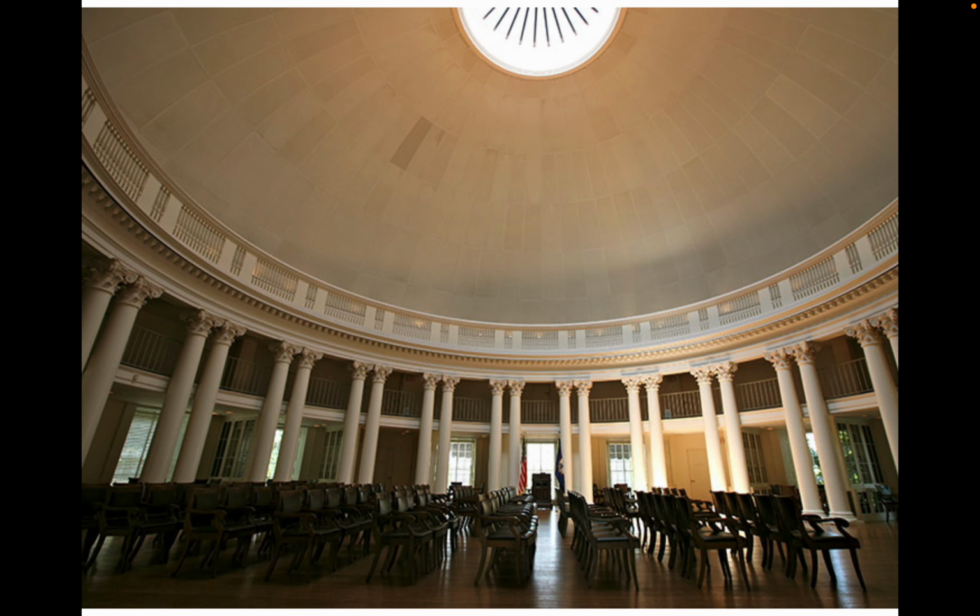All right, here's the inside. You can see it does have an oculus, but the oculus is covered with glass. There was some serious damage. There was a fire in 1895, and it was rebuilt. And then a new restoration started between April 2003 and July 2016. 38,000 labor hours, $5.1 million.